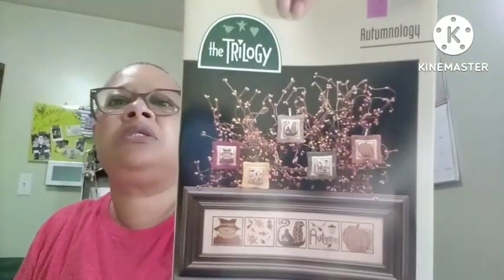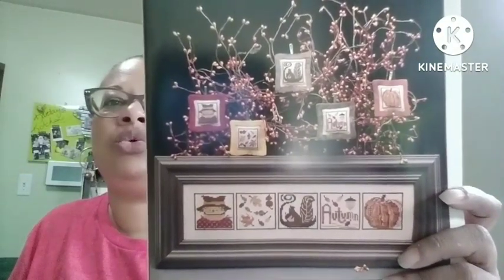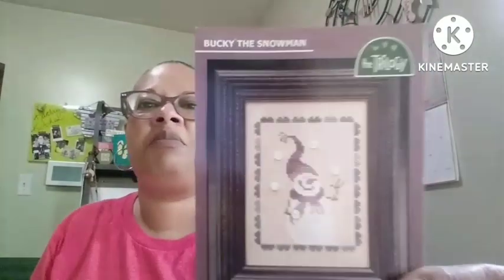And then I have this chart, which I am almost certain I would have gotten off of a freebie table, or somebody got it off of a freebie table for me. And it is Autumnology. It has all 5 of these charts in it, and it shows you different ways to make them. And then the last one that I actually started earlier this year is Bucky the Snowman. And so I am also working on him.